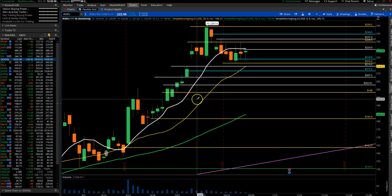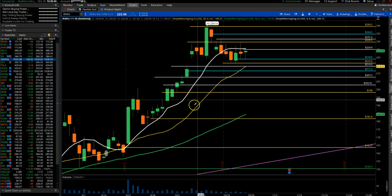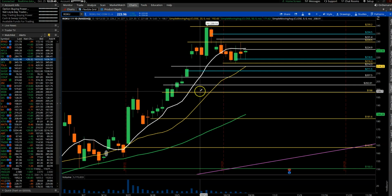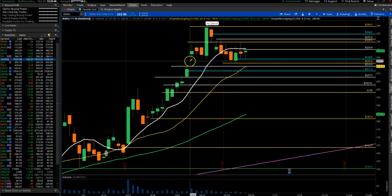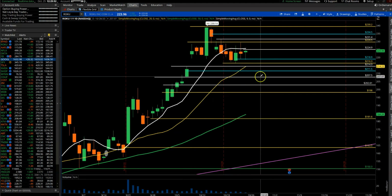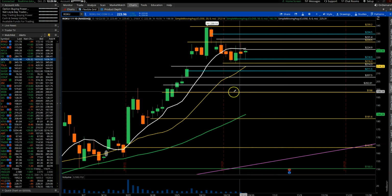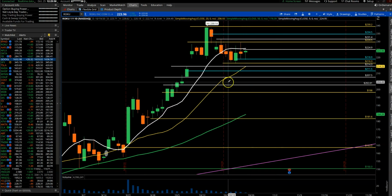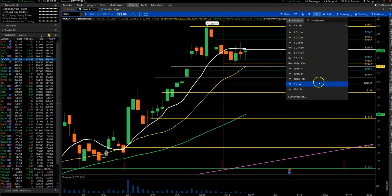But I have seen Roku has a mind of its own. It just does its own thing. So yes, you can get some clues from the rest of the market, but Roku moves on its own. So for me to trade this name, I would just look for dip buys and play the bounces, because it will probably remain elevated because of the earnings coming up, and it's just a good looking chart on the higher time frame.